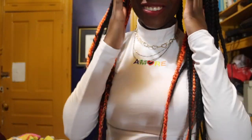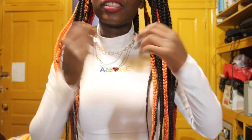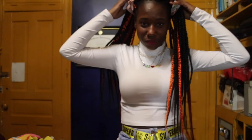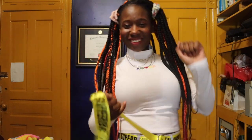Dang, I can't even get it right. And I'm not even looking at the camera lens. But one thing I was very conflicted on was this shirt. This part right here is not that stretchy, but it still managed to go over the top of these two. And now, just for a bonus, yo, this belt is too cute.